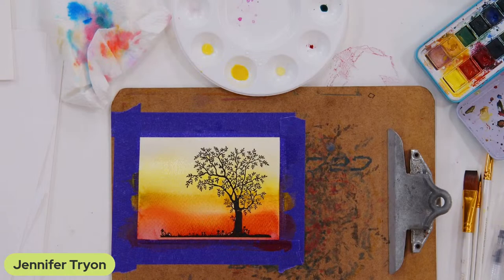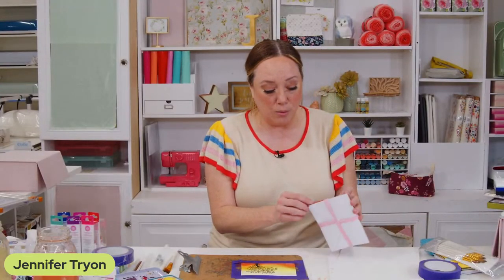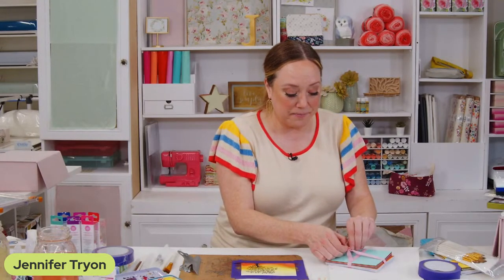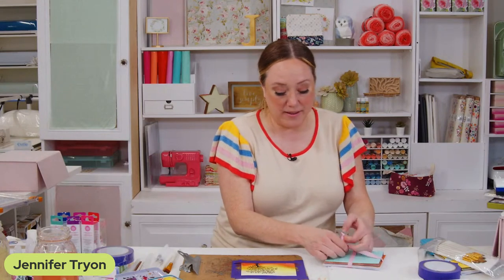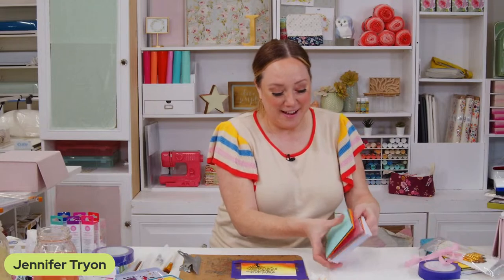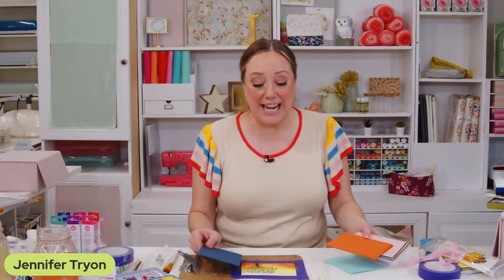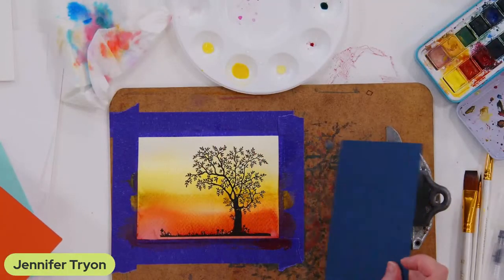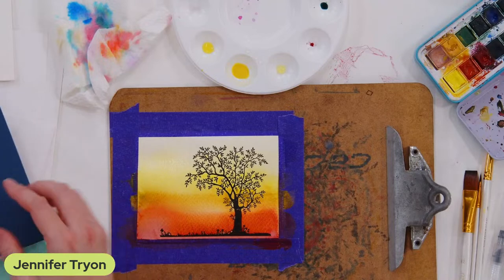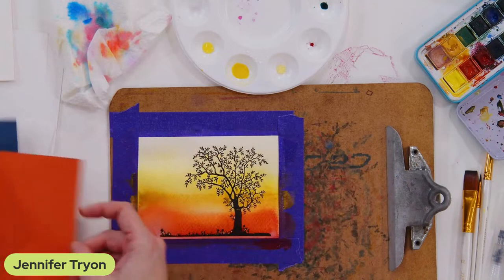And then, if you don't end up doing a second coat, go ahead and pick one of your pre-folded cards. Decide where you think it's going to look best. It might look nice on a navy. It'll really pop. But you could put it on a yellow or a red or an orange. That would look great too.